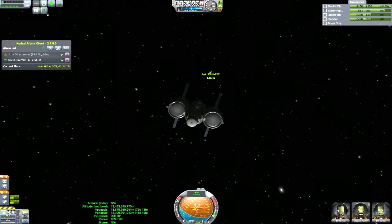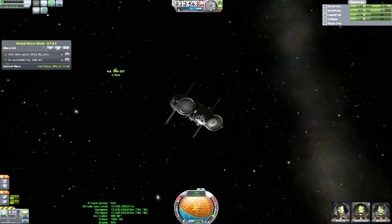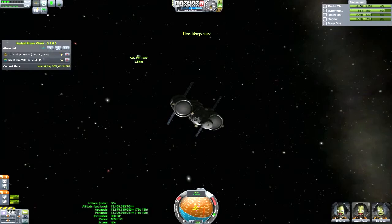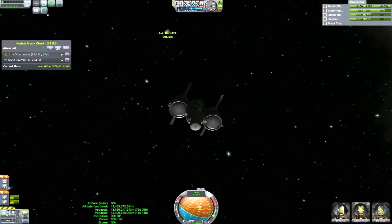And we are back. As you can see now, the asteroid is about a little better than a kilometer and a half away, but it's still fairly large, as you can tell. So we're just waiting for it to get a little bit closer, and then we'll reduce our speed some more. Okay, we're underneath the kilometer. Let's go ahead and knock our speed down to about 5 meters a second, give or take. We're still pretty much aimed right at it.